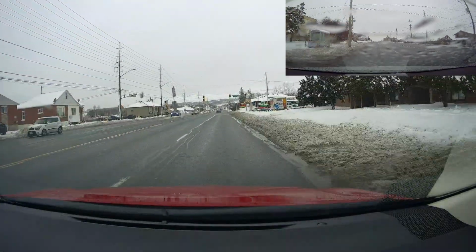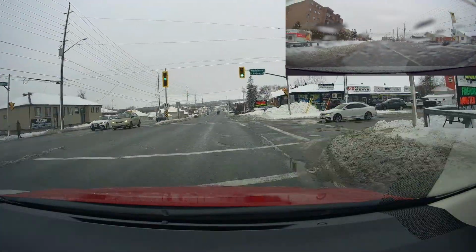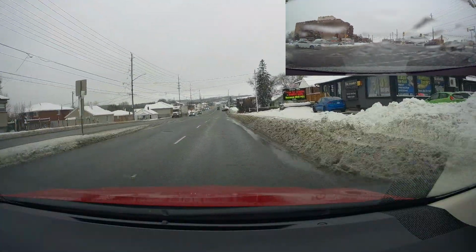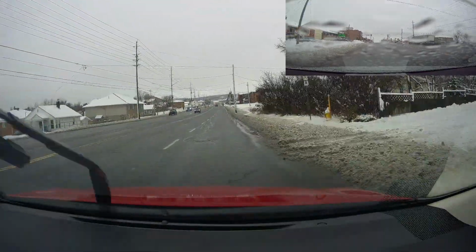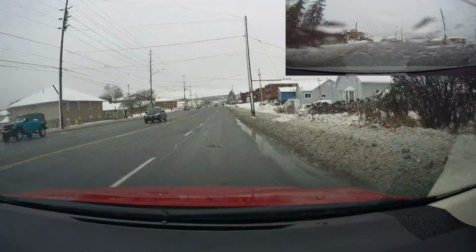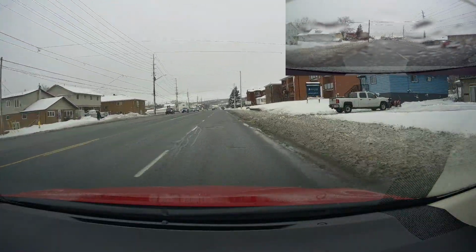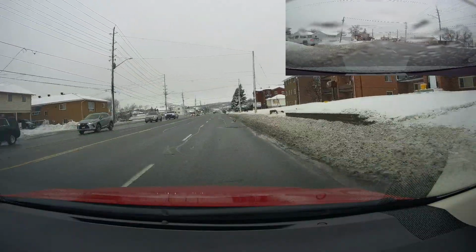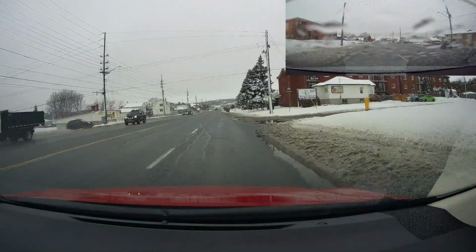So I'm scanning far left, center, right, anticipating the yellow light. If it turns yellow now, I'm just going to keep on going. I'd be past the point of no return. And then it's going to be a left turn at the lights up there. We'll eventually get there. This feels really slow, eh?